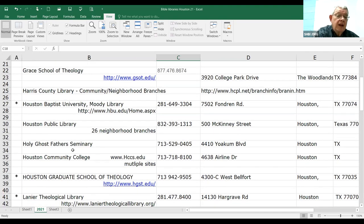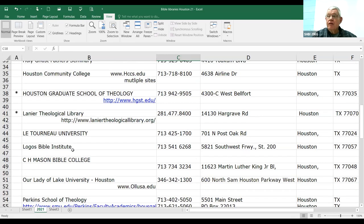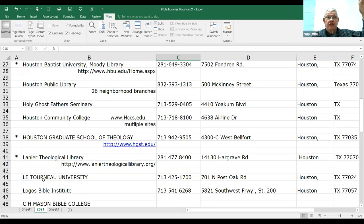In addition to these major universities, all of which have serious Bible departments, University of Houston has a huge Bible section. Rice University has a graduate program in religion. And so they have a very large collection of books. St. Thomas, of course, has a marvelous library system.